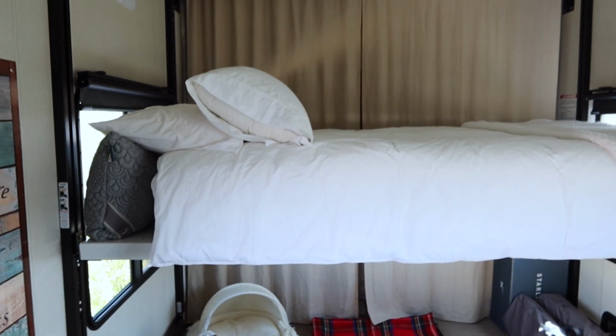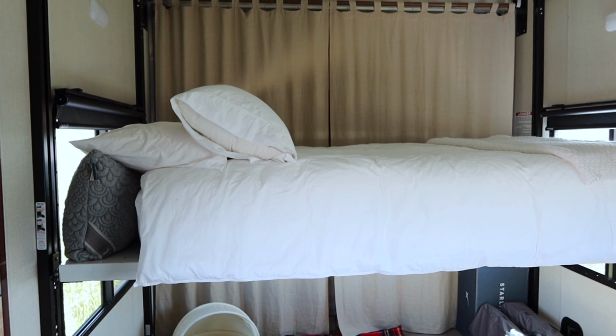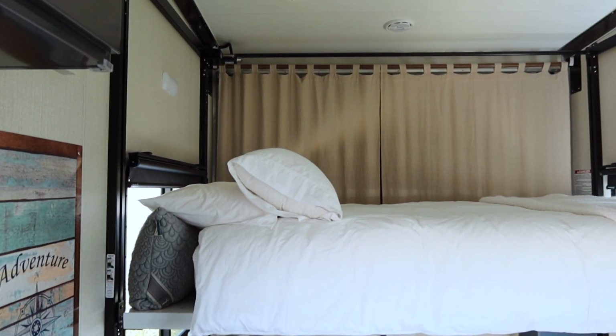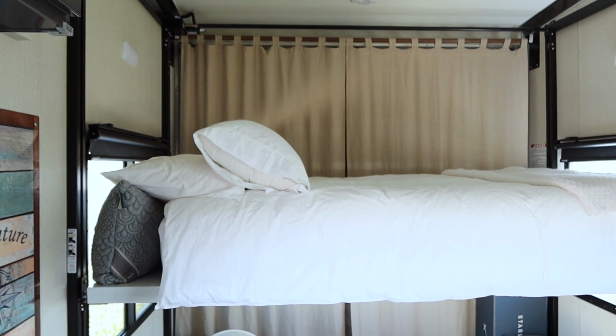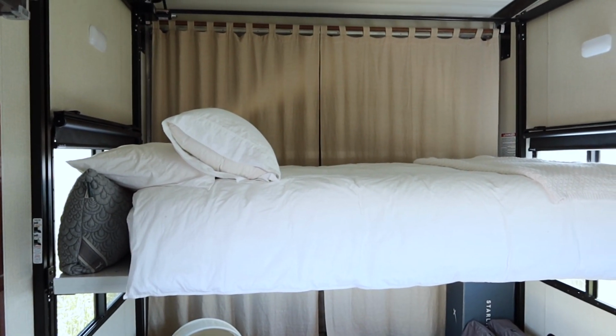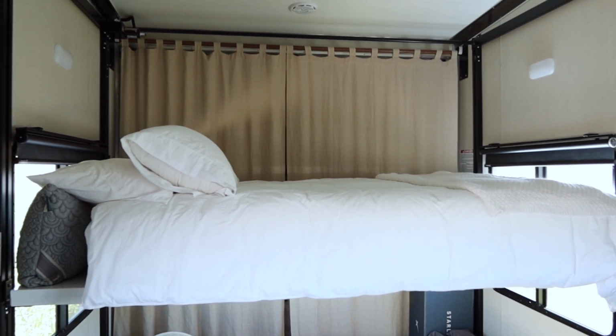I got a lot of new stuff for this trailer. Just wanted to make sure that everything, for the trailer before that, obviously we didn't stay in that one for long. We have that one in storage because it was not livable for us. But anyway, this is our new trailer.